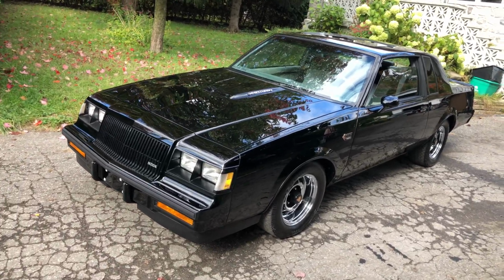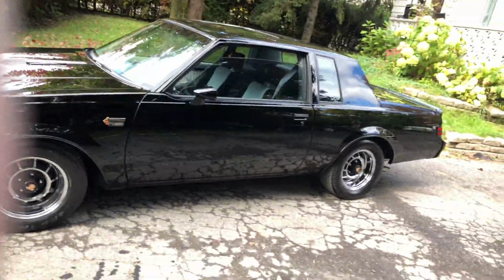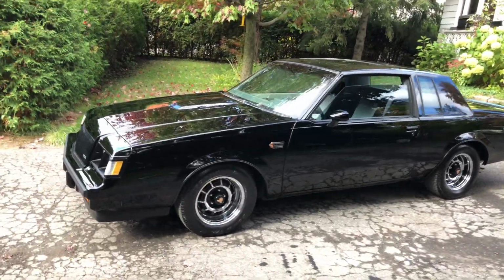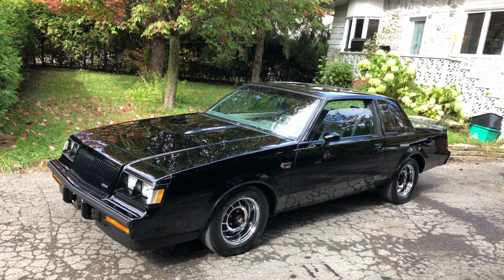Hey guys, I'm doing this little video just to show you what's the latest to come out of my little garage here. It's an 87 Buick Grand National that was fully frame off restored. Car only has 69,000 kilometers original. The car didn't have one speck of rust on it.